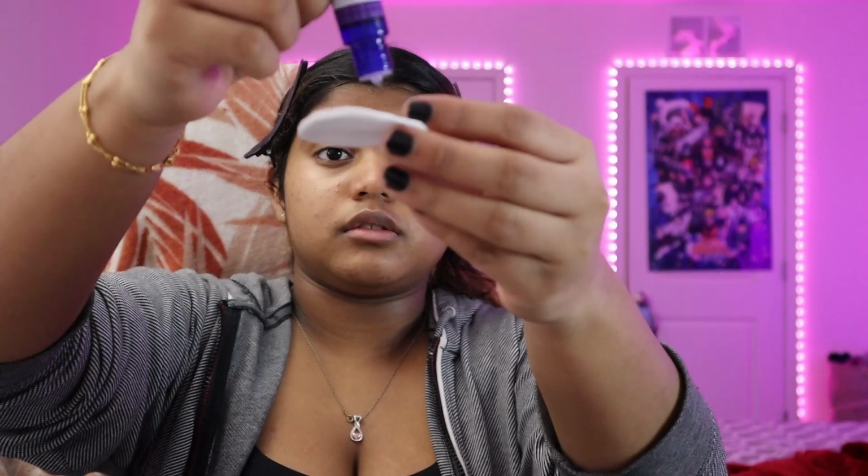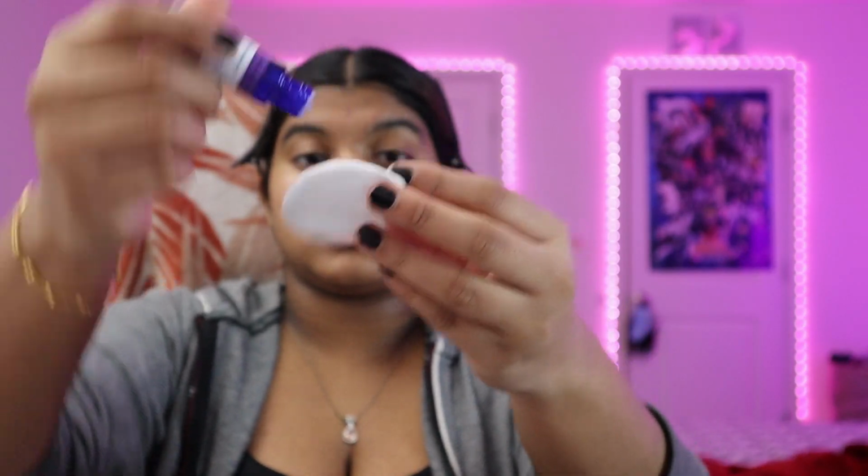Okay, so now, after I'm done rolling out my face, I'm gonna take a cotton pad and then the essential oil, if I can open it, because all of this lotion, okay. Okay. And then I'm gonna tap some onto the cotton pad. And then I'm gonna wipe it on my face.